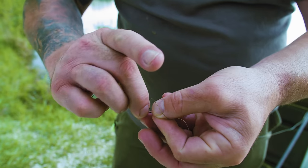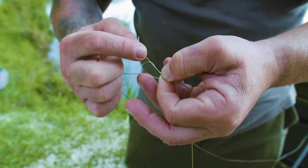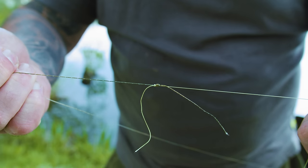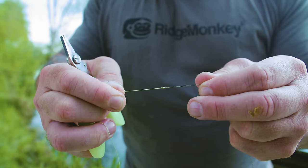To tie the back-to-back grinner, you simply overlay both pieces of line. You make a loop in one, and you whip it round 5 times. You do the same in the other side. When you pull them back down, you then pull both lines together. They butt up together really, really tight. Give them a real good stretch. Obviously put a little bit of moisture between them and then cut the lines really, really tight. That's a tiny little knot.